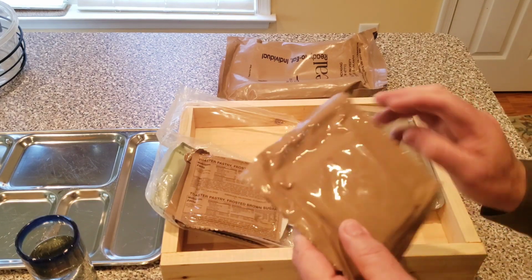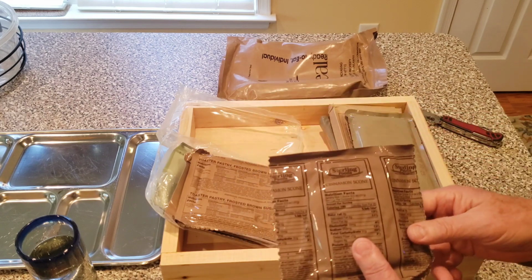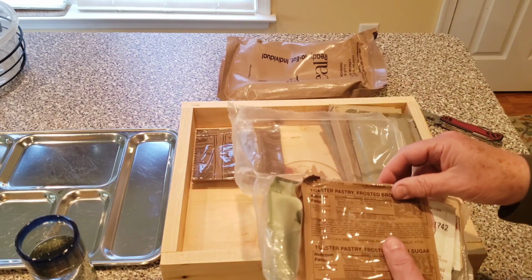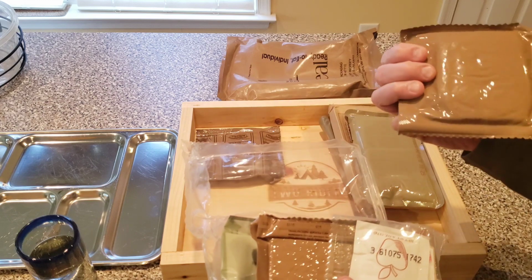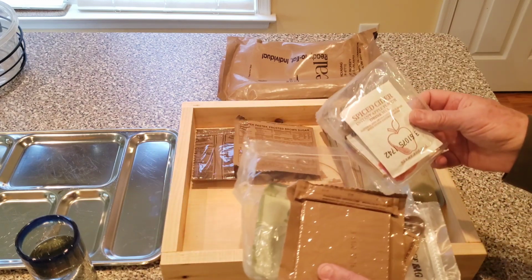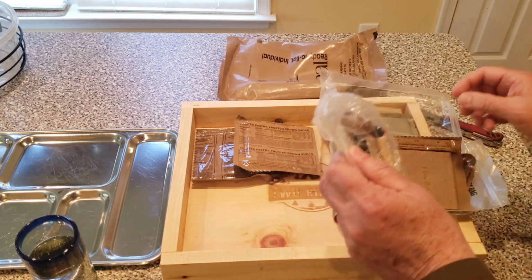I'm surprised. This should be our scone, cinnamon scone. The 2007 also came with a toaster pastry, but it was not in good shape. So, this has got a toaster pastry too. Frosted brown sugar. Doesn't feel bad. Doesn't feel broken. Spiced apple cider, and I've got some hot water on the stove. I do like the apple cider.